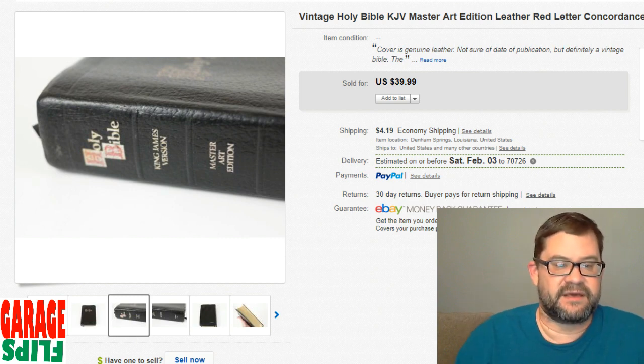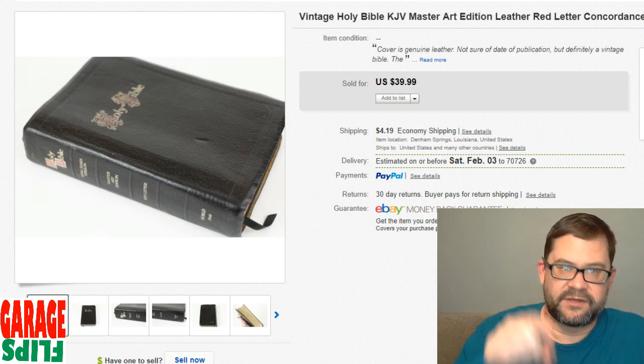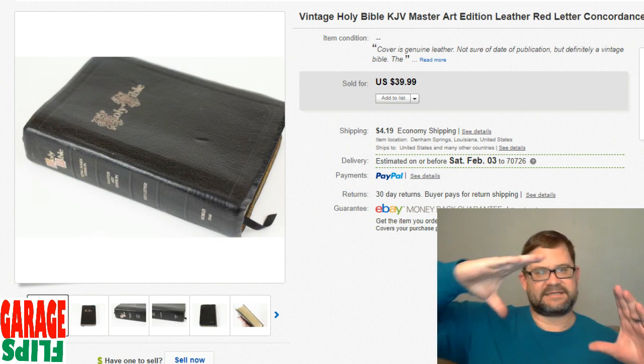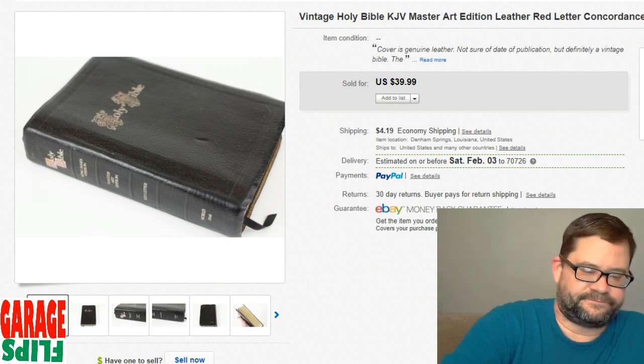This is to me, when you're talking about just regular Bibles, not antique Bibles, the one you want to get. The one with the leather cover, high quality, and about this size. That's the desirable Bible to get.